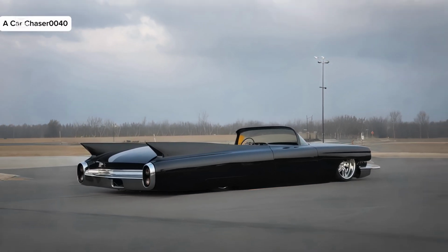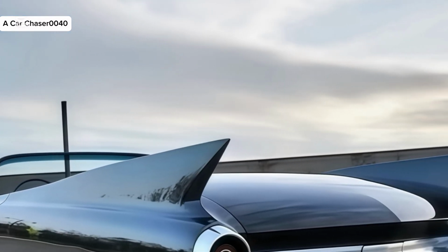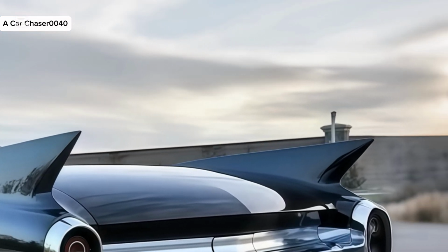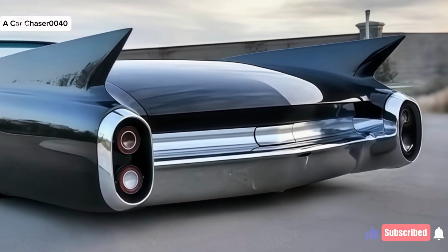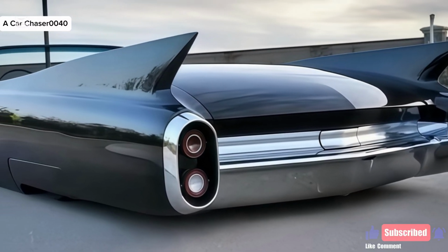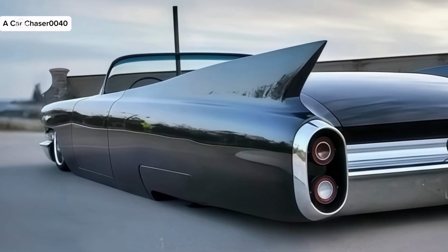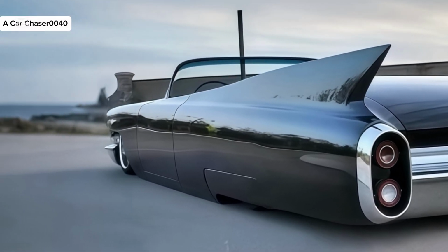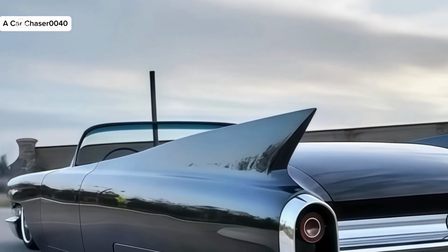Let's get into it. The 1960 Cadillac was already a standout, known for its bold tail fins, sharp lines, and luxurious styling. But when you take a legendary car like this and add custom modifications, you end up with something truly jaw-dropping. The Custom Roadster takes all the best features of the original Cadillac and amplifies them to create a car that commands attention from every angle.